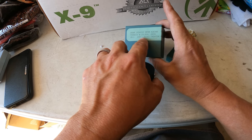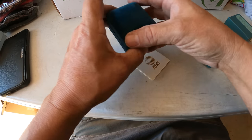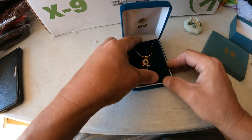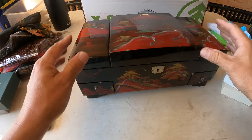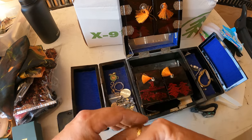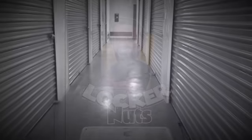Oh, 14 karat ladies fashion ring. Oh, come on. I think it's in there. Holy cannoli. We're just hitting some good gold now. This one looks interesting. Holy smokes, we're hitting the stinking gold jackpot here.